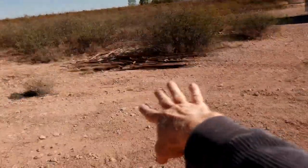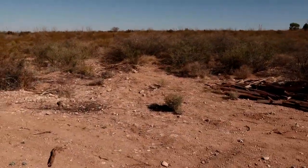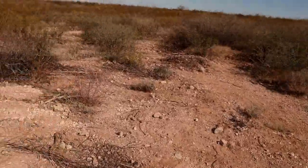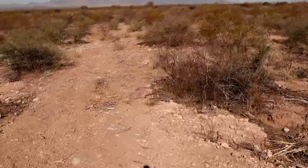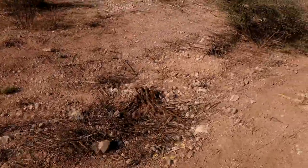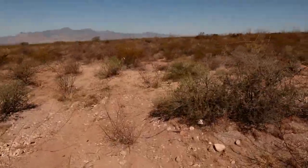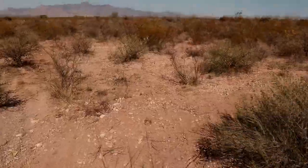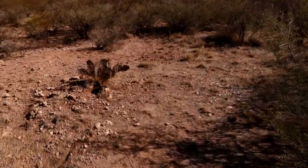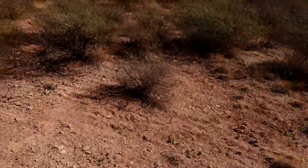But we've got this other section in here that was, I don't know what they did, but you can see I've got big piles of brush and debris all over the place, and it's unlevel, and I want to return this all to its pristine condition. It's just rocks and debris and brush, and it goes back here quite a ways. And so I've got my work cut out for me. There's a purple prickly pear in a rabbit hole. I want to preserve that one.